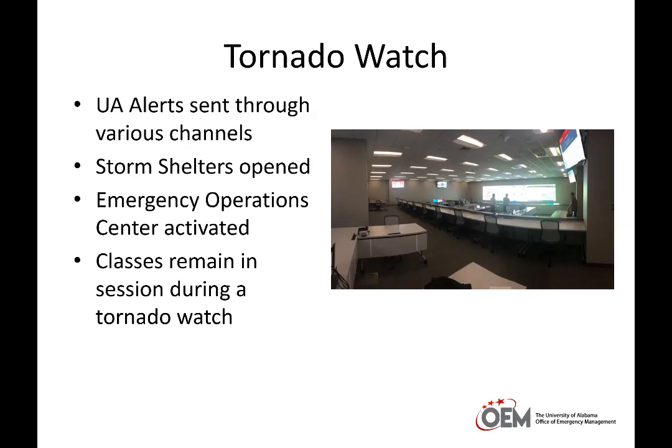It may pop up on a computer screen in a computer lab or at the library where they're studying. As soon as a tornado watch is issued and that UA alert is sent, our storm shelters are open for any student, faculty, and staff to go to. Our emergency operations center is activated, and that's a place where our law enforcement, our emergency managers, and, of course, I go as a member of Strategic Communications, and we all get together in one place so we can watch the weather in case there's warnings that are issued or we need to communicate with the campus.